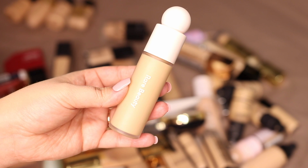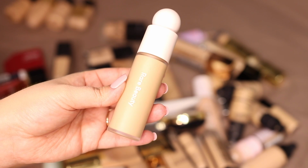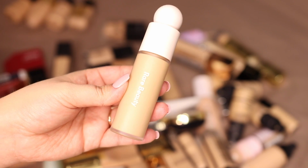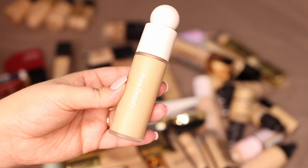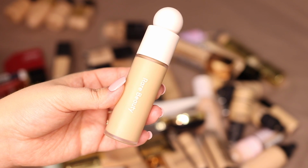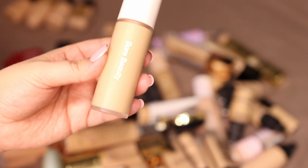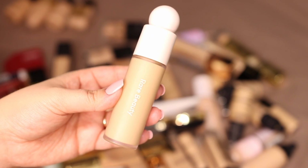I see your guys' comments saying that you absolutely love this foundation, that it is one of your all-time favorites. It's got raving reviews online, but it just does not work for my super dry skin. It looks dry and cakey and it breaks apart, so it doesn't work for me. This one is not expired, so I will just pass it along to somebody else.